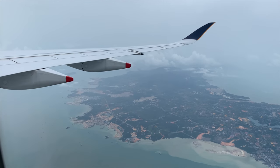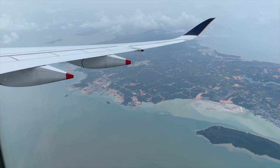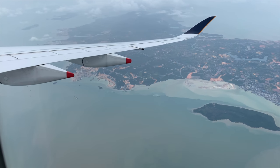It does appear that Singapore Airlines hasn't really cut costs in economy class. So overall, a really good trip with Singapore Airlines. Great crew, great food, and very comfortable seats.